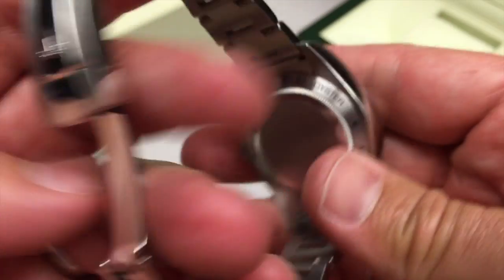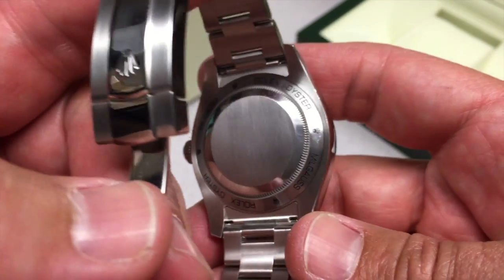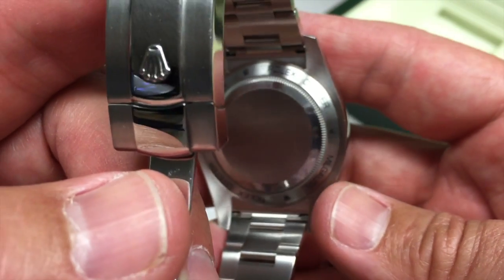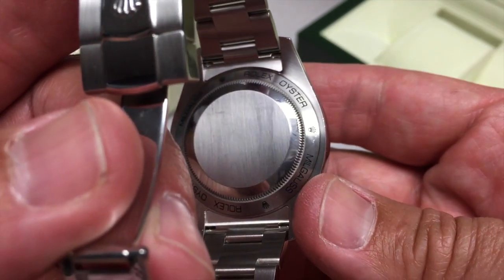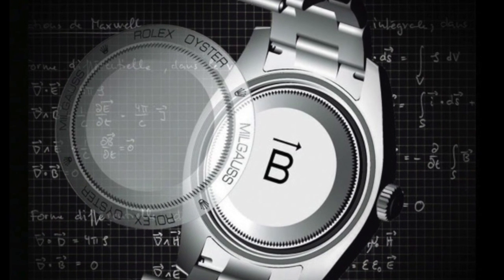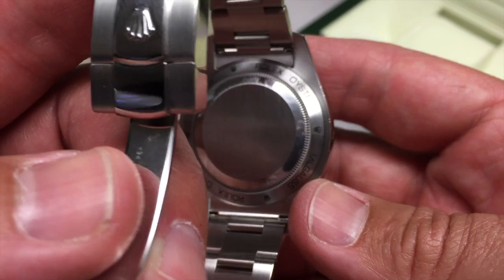And then in terms of the uniqueness, in terms of functionalities, this watch is anti-magnetic. If you were to remove that back case, only a watchmaker, I guess, can see, but there's an anti-magnetic shield that covers the movement. Actually, we'll put a picture of that on the screen, but there's a capital B with an arrow above it, which is the scientific symbol for magnetic flux density, which is just basically magnetic strength.